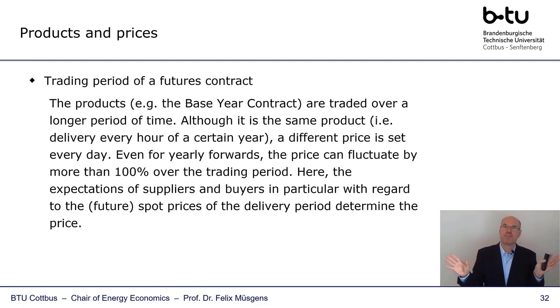Of course, the different products, spot and future, are much less related. What is related is the future and the corresponding spot during the time of delivery. These two are related, but not so much today's spot versus next year's future. Okay, I hope I made that clear. It's very important to explain.